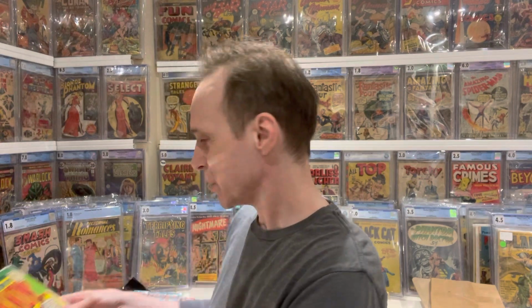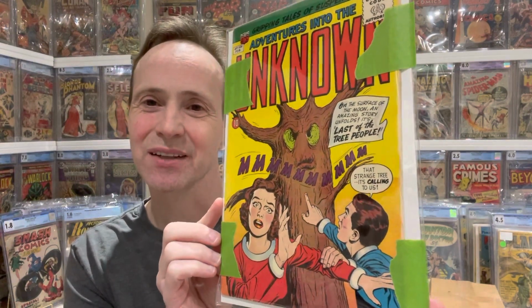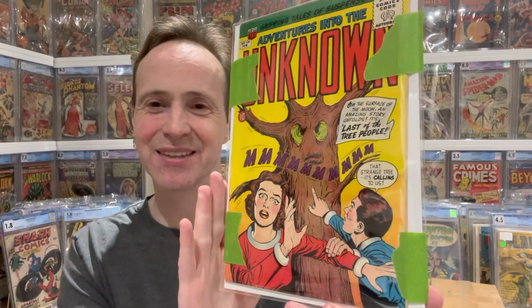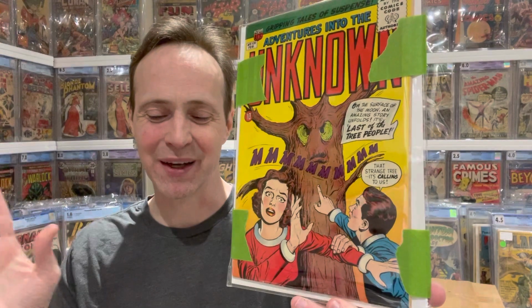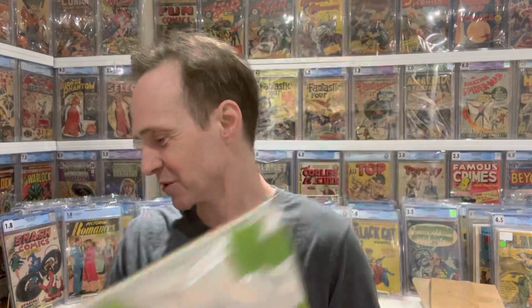And this one I saw and I was like, oh wow. I was searching for 3D covers from a series called Adventures into the Unknown. And I saw this cover and I was like, oh wow, that is a cover that I have from Creepy Worlds. And this is probably the original comic. This is Adventures into the Unknown number 105 from ACG. Kind of reminds me of Groot. I thought that was kind of funny. I have the later comic that this came from, so I thought it was interesting that I found the actual source for a comic that I was looking for, The Last of the Tree People. So this is like a Groot wannabe.